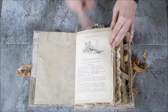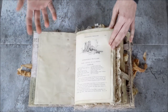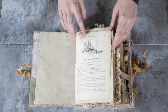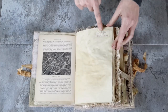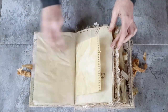This textbook was from copyright 1930, and whoever it was that took French wrote a lot in it. So I just left it all in there. It's in pencil, and I thought it was really sweet. There are going to be pieces of that French textbook that I've taken out and put throughout the book as well.